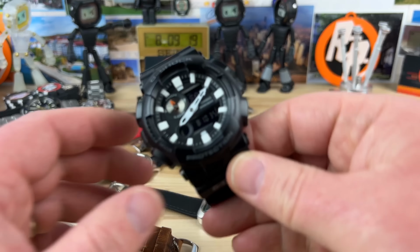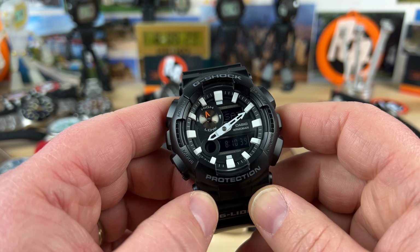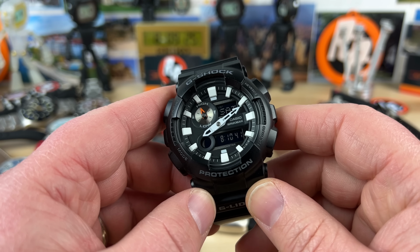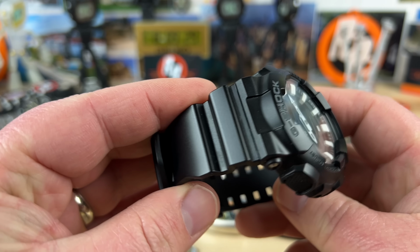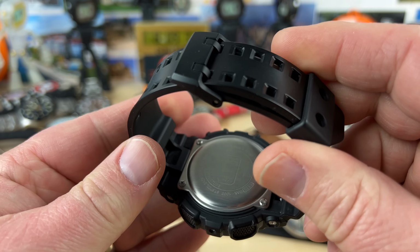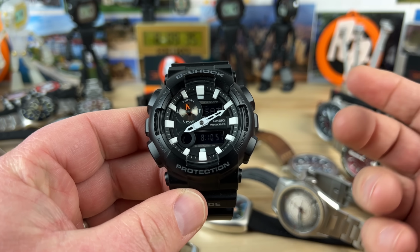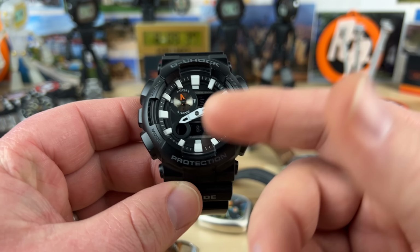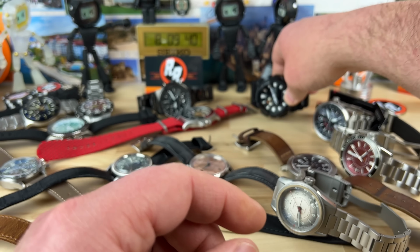Next up, another really good deal on this one. G-Shock GAX-100B at only $40. So excellent shape on this guy as well. Pretty clean. I don't have any problems with this one. It's just a fancier GA-100. It has the tide and everything like that. Pretty cool watch. I like it. I like the hands on it too.